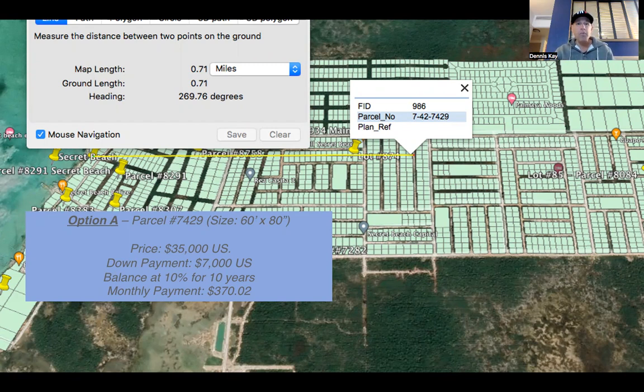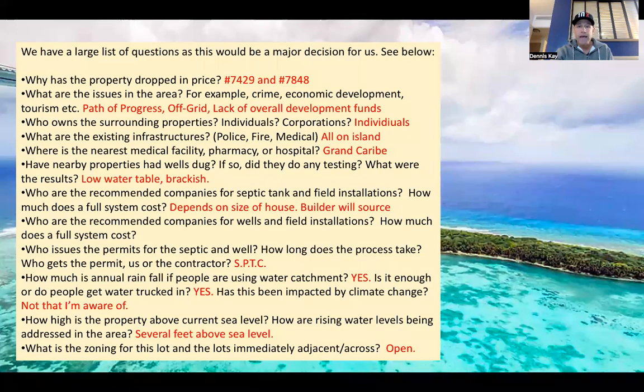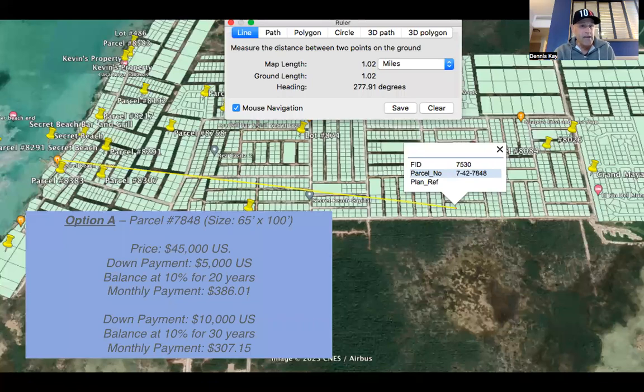So, first of all, if you're already familiar with Ambergris Caye, maybe you've already purchased property, maybe you're looking for your second or third investment, let me just highlight briefly these two parcels, number 7429 and number 7848. They are a little bit different. They're definitely different in price, but they're also in different areas. Let me go through 7848 first.